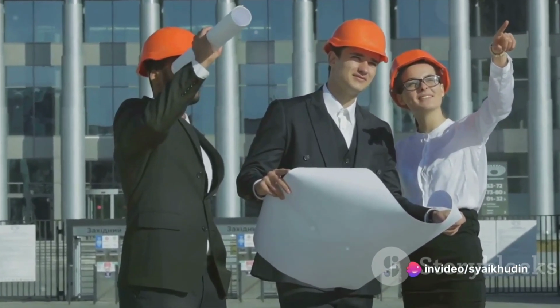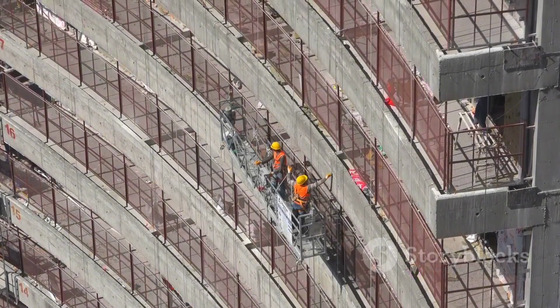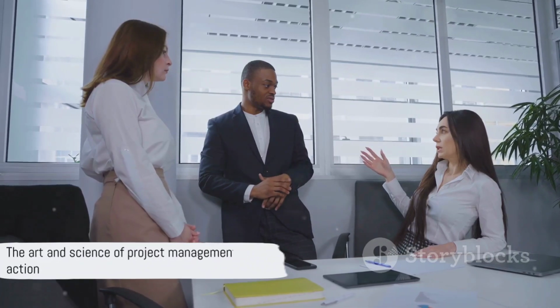Buildco's commercial building. So, the next time you marvel at a skyscraper, remember, it's not just steel and concrete. It's the result of meticulous planning, effective communication, careful risk and quality management, and thoughtful stakeholder engagement. It's the art and science of project management at work.